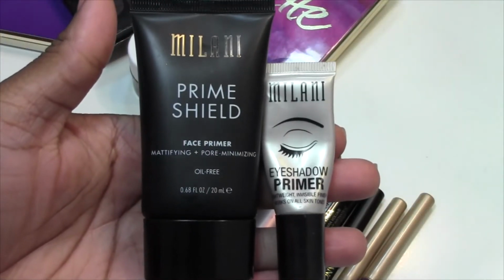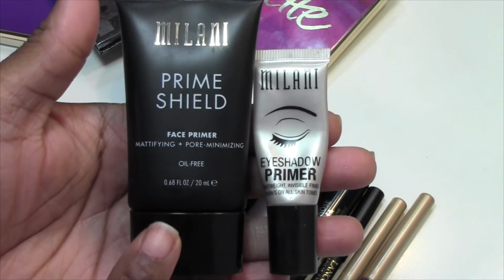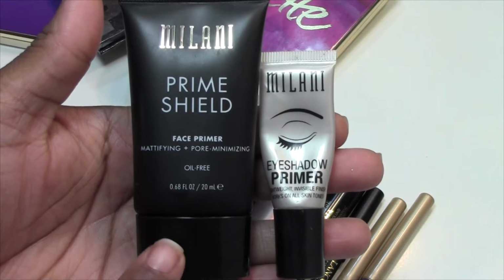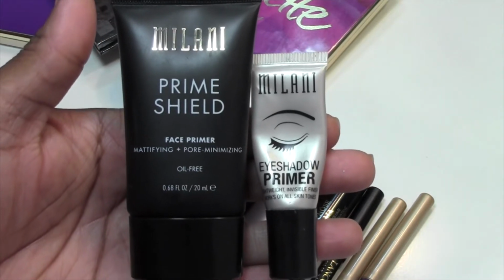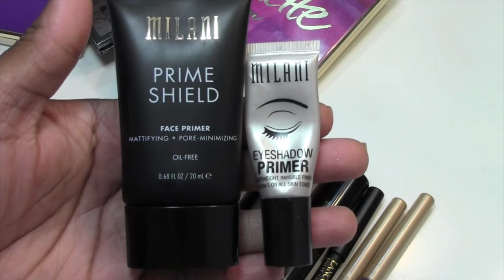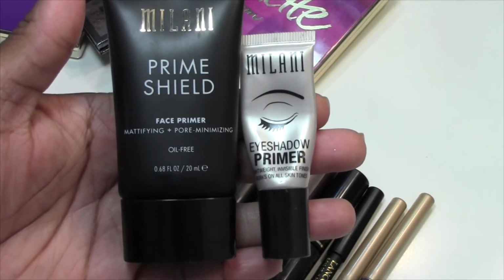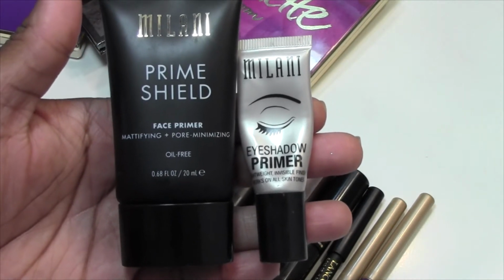A couple of other primers I'm going to be using are by Milani. This first one is a face primer. It is the Milani Prime Shield Face Primer Mattifying Plus Pore Minimizing Oil-Free Primer. This stuff is really, really good because it's lightweight. It kind of helps control the oil. For me, it's not like my Becca one, but this is a nice mid-range mattifying primer.